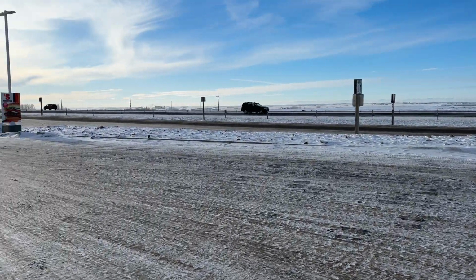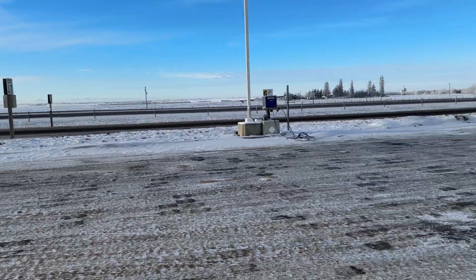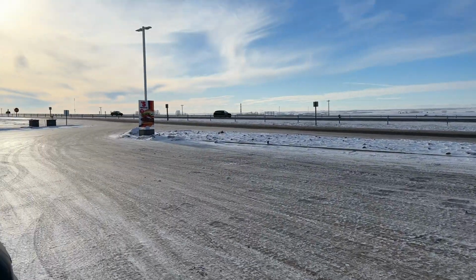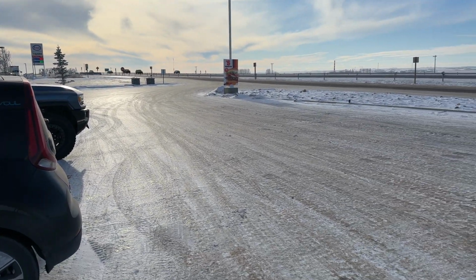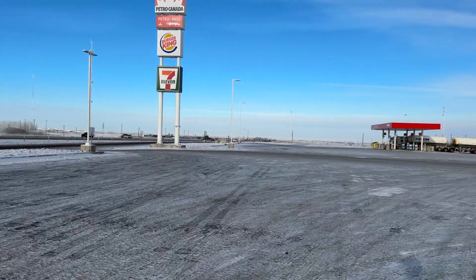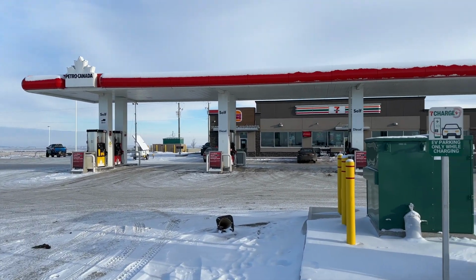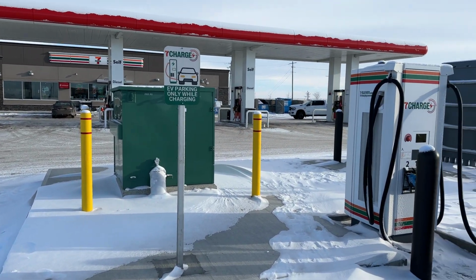So you don't really need to even do much to get off the highway and charge. Obviously, if you're coming from Calgary over there, it's much easier. If you're coming from Edmonton, you do have to go a little bit further, about 2 kilometers up that way, turn around and then come back and then get into the charger. But again, it's very simple, very, very easy if you want to be doing that. So yeah, location wise is great. I mean, there's a Petro-Canada card lock for trucks. You've got your gas station here, which is Petro-Canada. You've got 7-Eleven in there with a Burger King, so you can eat something if you are hungry.